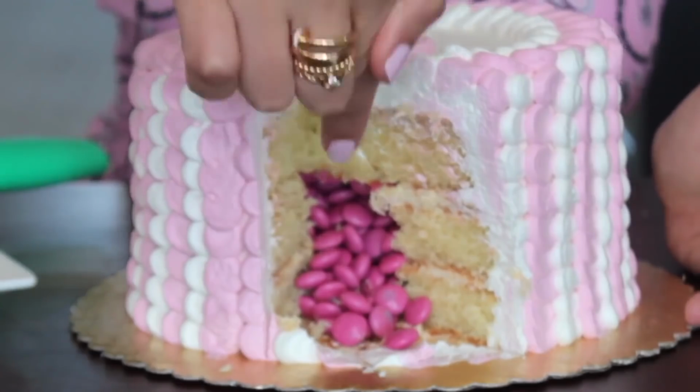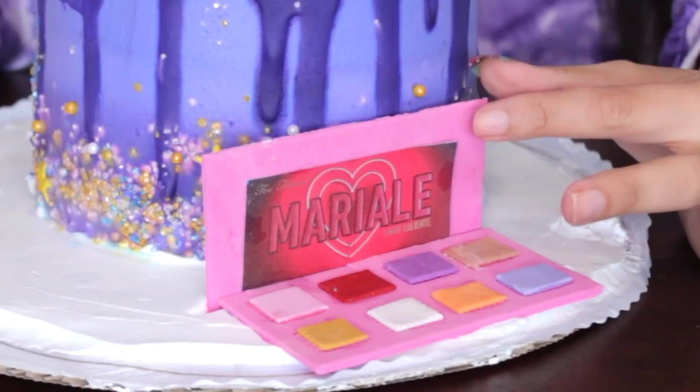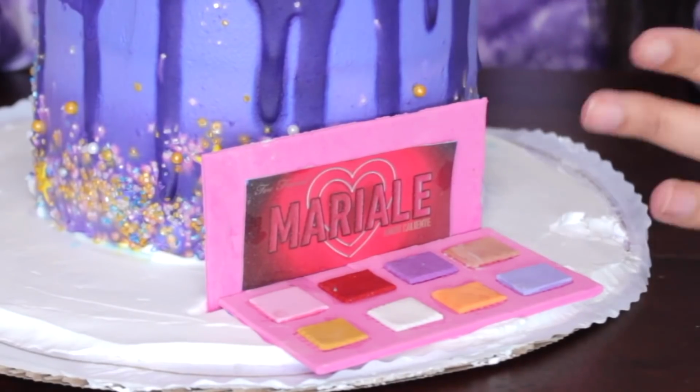At least it's not as bad as the gender reveal cake, where they literally revealed the gender, which was supposed to be a surprise. That was a whole nother video. That was a whole nother mess. I feel like all these cakes are just a mess. So I just put this little kind of palette looking thing in there.